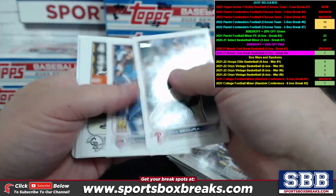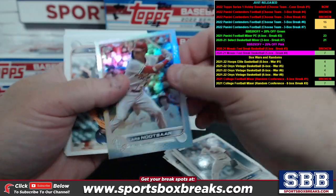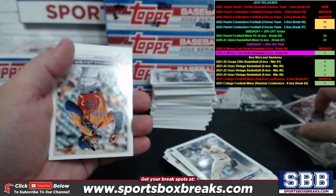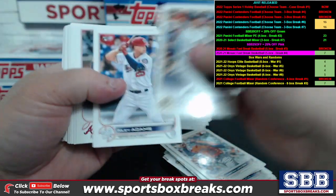Have I mentioned I'm getting hungry? Delicious Tapia. Everything that sounds like food, I'm just going to go... Oh, Lars Nootbaar. Come on. Like that doesn't sound like food, right? Nougat Clusters in the Nootbaar.